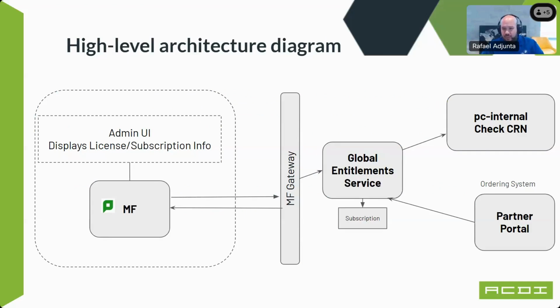Now, first off, what is the big change, right? With version 24, there is now what's called an entitlement server, or global entitlement service. Basically what that means is that the PaperCut server has to be able to reach out to the internet. That way it can reach out to this global entitlement server, which speaks to the partner portal. It speaks to the backend at PaperCut so that it can check CRN numbers, and it basically makes sure that your end user's license is being used as they purchased it.